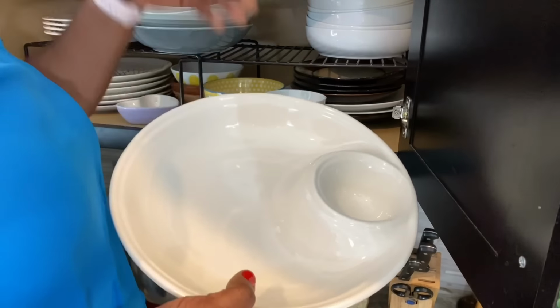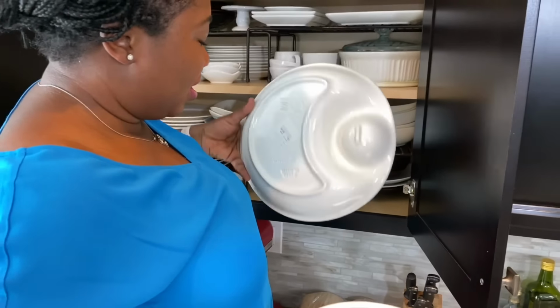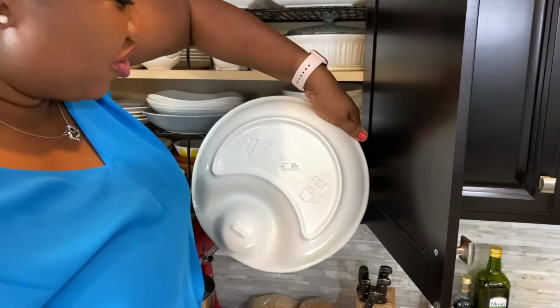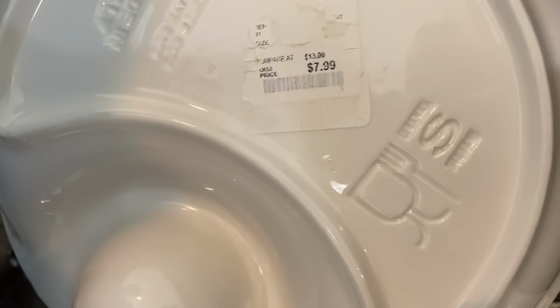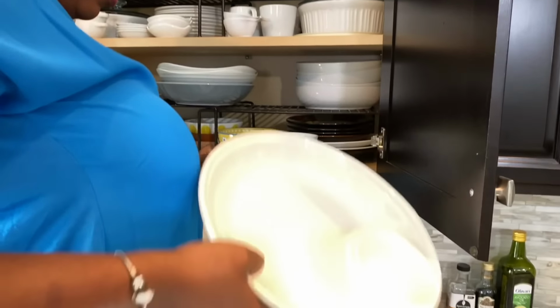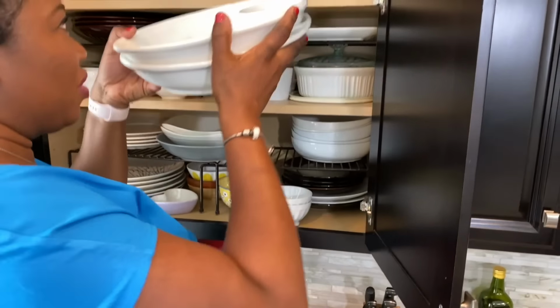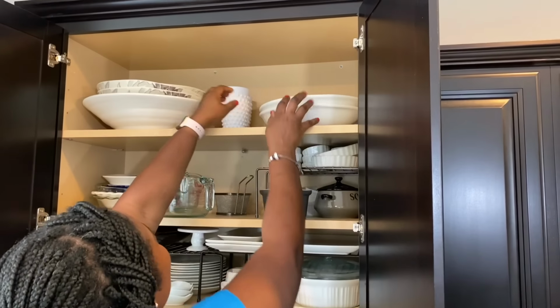So I keep two of that for that purpose, and the price was pretty good. I don't remember, but I think I got them on clearance, so it was a good price. All right, here, $7.99. Yeah. I am very notorious for keeping the prices on my stuff for sure. If it's cheap, you want the whole world to know, okay?